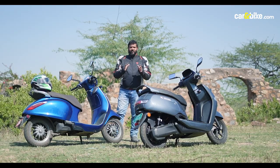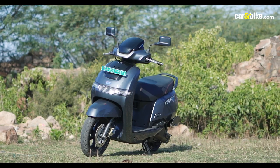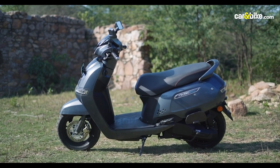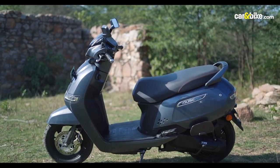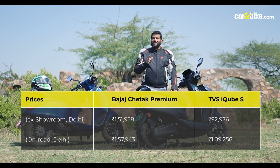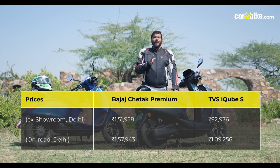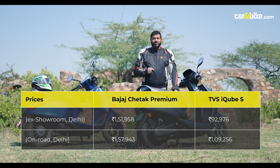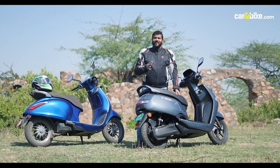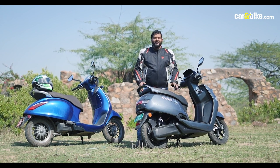So the winner of this comparison has to be the TVS iQube, because if you're looking for performance, if you're looking for features, the TVS iQube makes a lot of sense. Plus, the big deciding factor was the fact that this is priced at 1,10,000 rupees on road Delhi, while that is priced at 1,58,000 rupees on road Delhi. So there's a huge price difference, and yes, the TVS iQube comes across as a more well-rounded package.